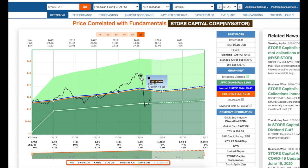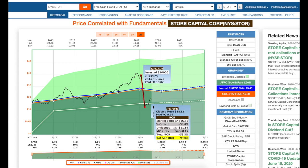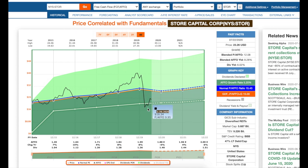the economic shutdown, the company lost a lot. It went down basically 53.3%. Basically in less than 2 months. So that's a drastic drop in price. And when you get a drastic drop in price, there become opportunities. And I actually owned some shares of Store, not a whole lot, but I bought it around, I think it's $18 or $19. So I'm up now.